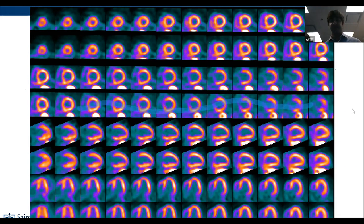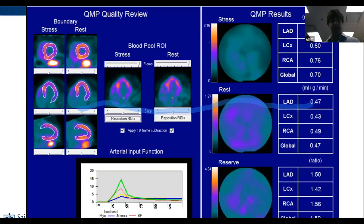This looks like there's some TID, but otherwise it looks normal. The perfusion looks normal. And then the flows are decreased diffusely, everywhere.